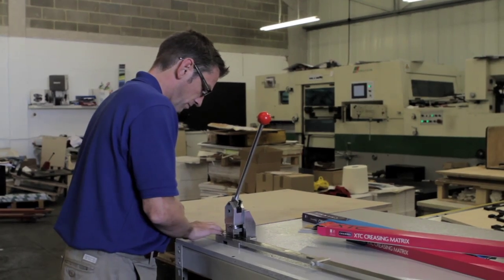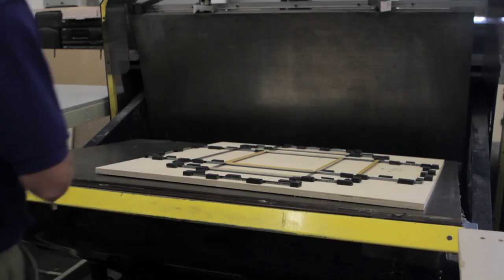Our main product is something called creasing matrix, which we invented many years ago. We are one of two global market leaders with approximately a 40% market share, selling to 140 distributors in 75 countries around the world. You probably have no idea what creasing matrix is or what it's used for.